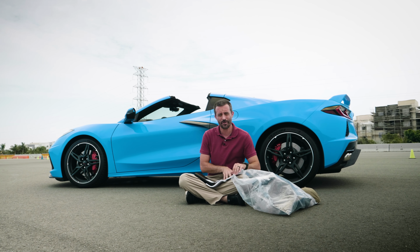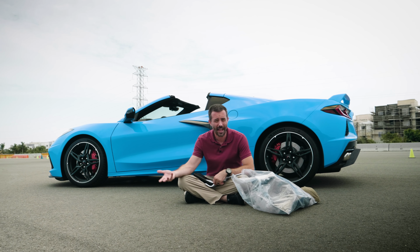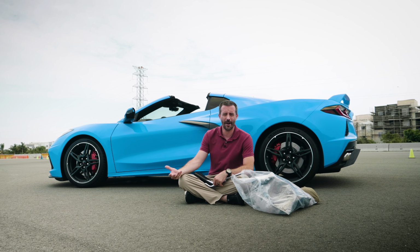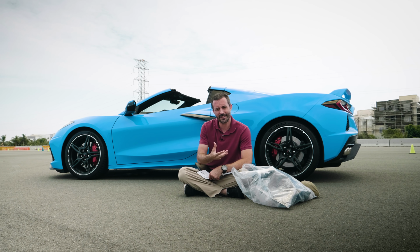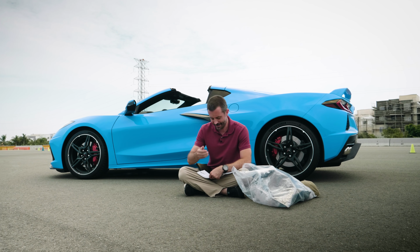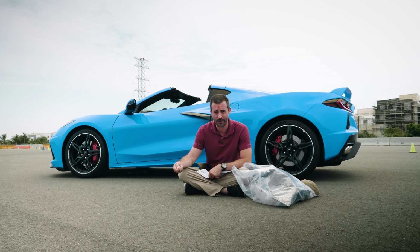It's an exhaustive procedure that works well if you have a test track like we do, but let's say you don't have a test track. How do you do that without breaking the law on public roads? Well, Chevy appears to acknowledge how ludicrous the official brake burnishing procedure is and gives you an alternative way to do it at a track day during your first session.